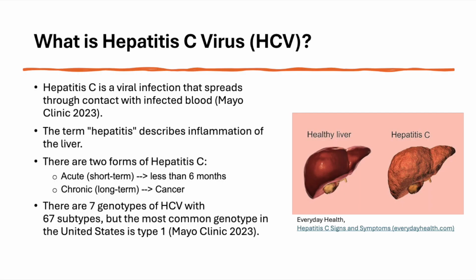You may be asking yourself, what is hepatitis C? Hepatitis C is a viral infection that spreads through contact with infected blood. This transmission can occur through various means, such as sharing needles, receiving contaminated blood transfusions, or through other forms of direct blood-to-blood contact. The term hepatitis describes inflammation of the liver, a critical organ responsible for filtering toxins from the blood, aiding in digestion, and performing many other essential functions. When the liver is inflamed, its ability to function properly can be severely compromised.